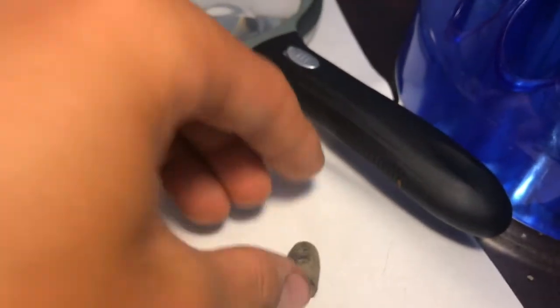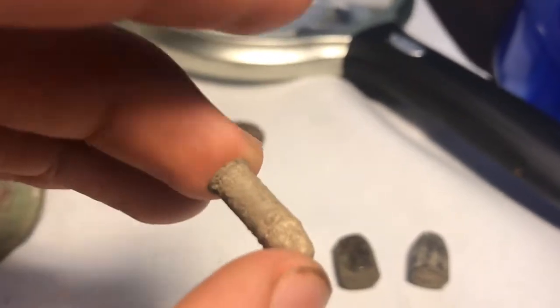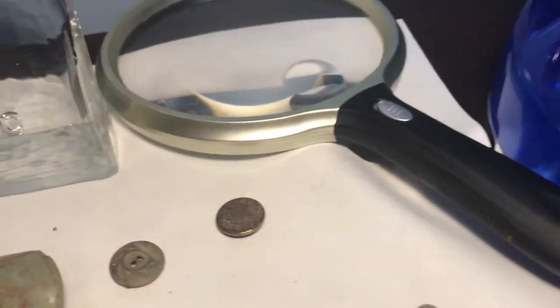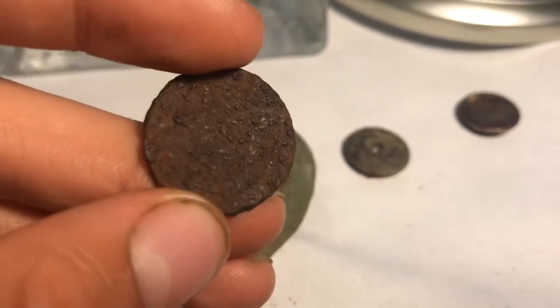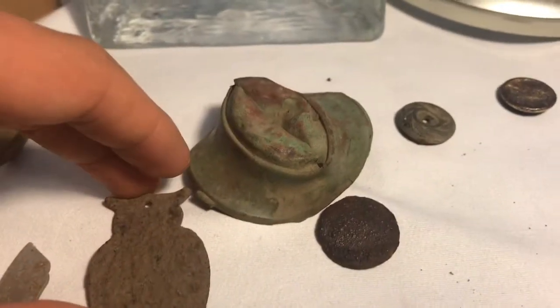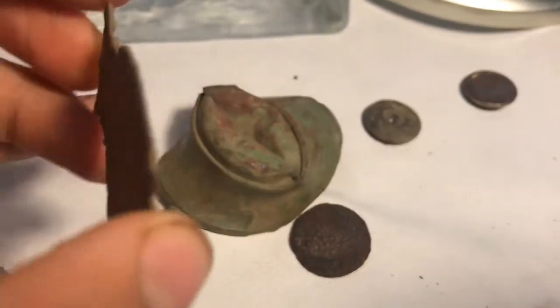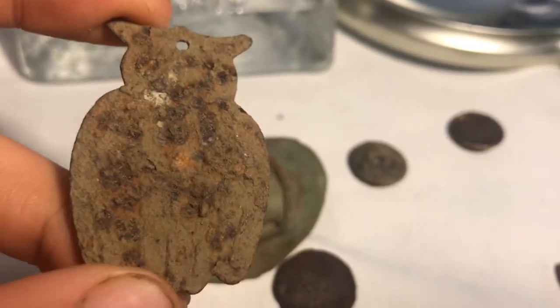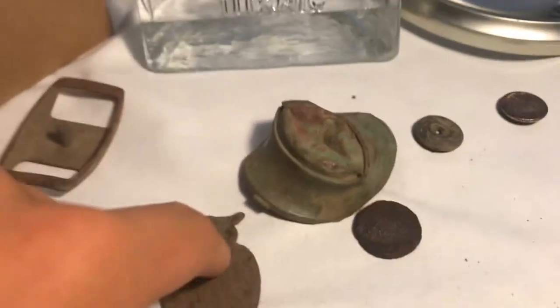And here we got some bullets. These two are modern ones, probably from the 70s or 80s, maybe even a little more modern than that. And then this one's much older, from the 1920s it looks like. Maybe earlier than the 1920s even. And I also did find this mysterious iron coin. This is probably a token at some point in its lifetime. And I did find 2 of these owl plates. I'm not sure where these came from, but this was probably hung on a tree or something, an ornament of some kind. I'm not sure where the other one went, but I did find 2 of them.